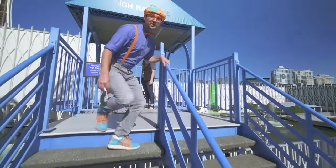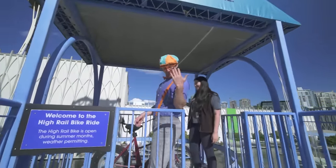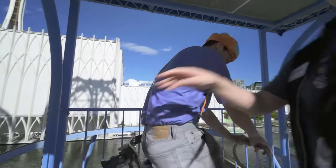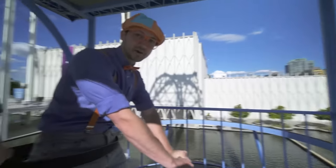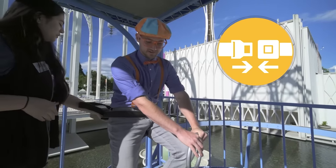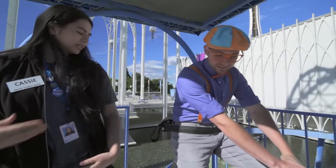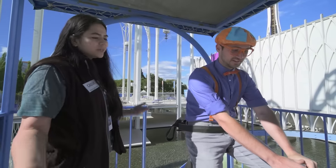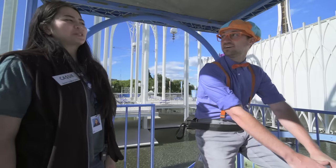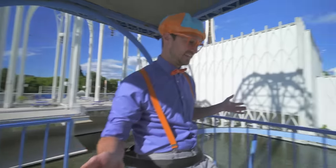Woo! Now we're gonna do the high-rise bike. All right, come here. You gotta buckle up. I'll also tell you a few quick things before you go. Just make sure you're going at a walking pace. You're always going forwards and just keep pedaling the whole time. Hands are optional. Here I go.